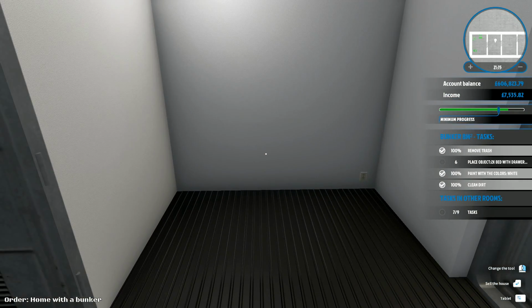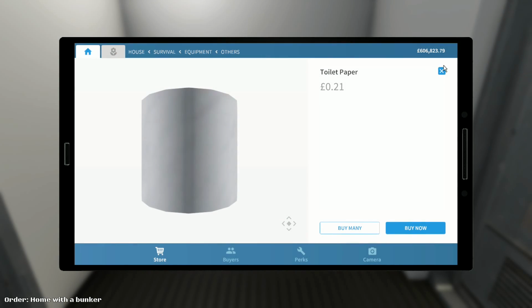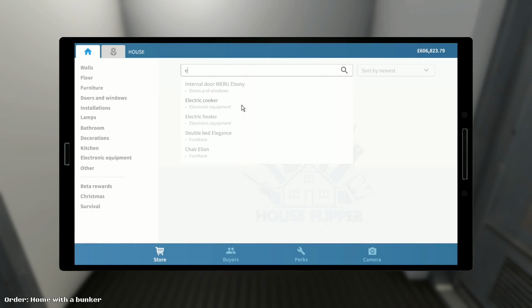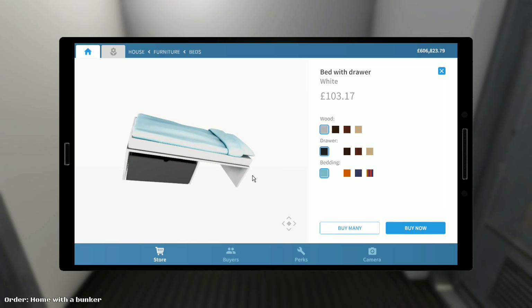We don't mind. So this room in here, I need 2 times bed with drawer. Right. Bed with drawer right there. I need 2 of these. Now, I said I was just going to take the first setting, but honestly, I'm not that keen on that. Drawer there. Black we can go with. Orange. That's the bedding. What about... Oh, so the mattress stays the same, does it?